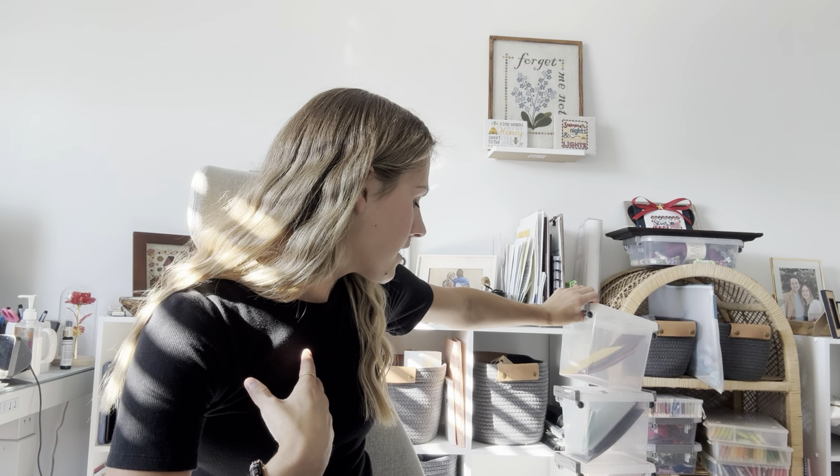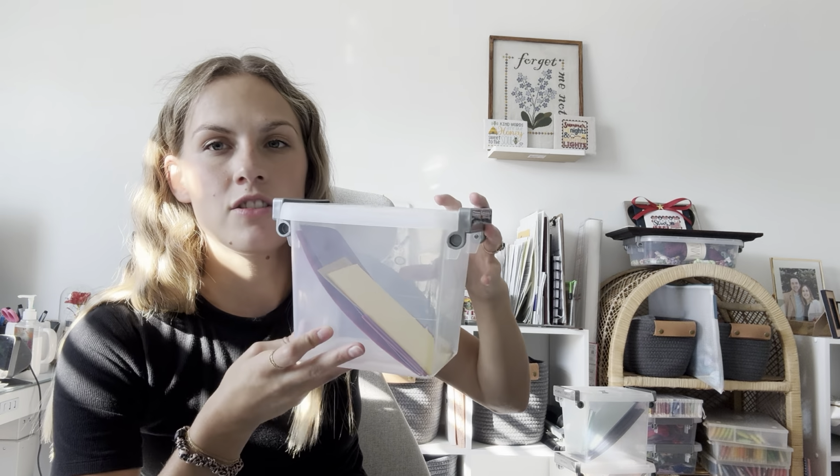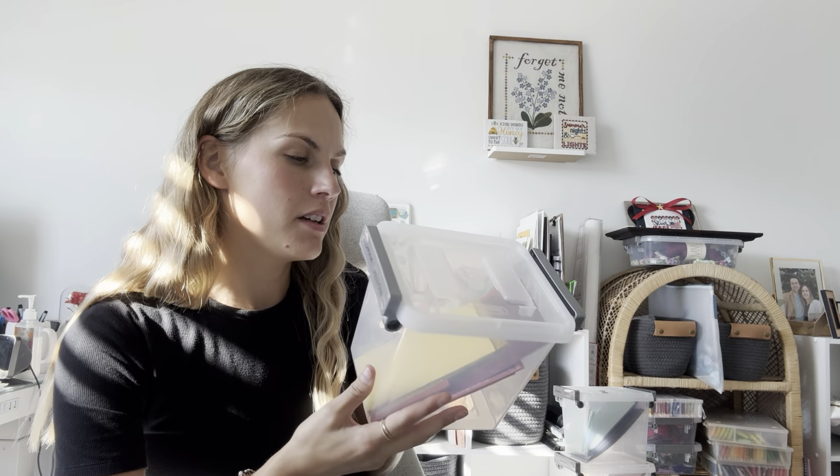Right here, because I'm trying to figure out how to organize some things, are some card making supplies, and I got these 2.7 quart containers. They don't fit everything exactly how I want, but they're working for now. Might see if I can find another way to store them. We'll see. What else? I think that's everything.